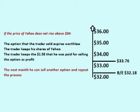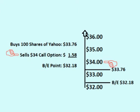share. If the price of Yahoo does not rise above $34, the option that the trader sold expires worthless. The trader keeps his shares of Yahoo, and the trader keeps the $1.58 that he was paid for selling the option as profit. The next month, he can sell another option and repeat the process. If the trader sells the $34 strike, he collects $1.58 up front. He paid $33.76 for Yahoo, and the $1.58 that he collected up front from selling the call option gives him $1.58 of downside protection, so his current break-even point is $32.18.